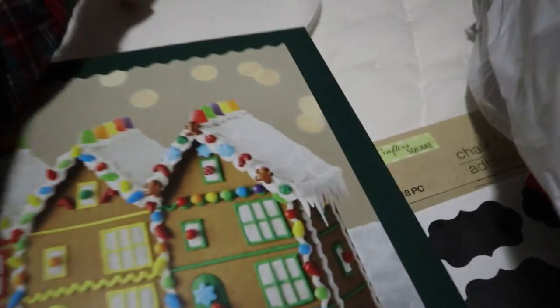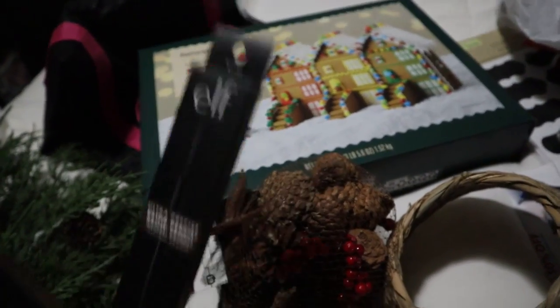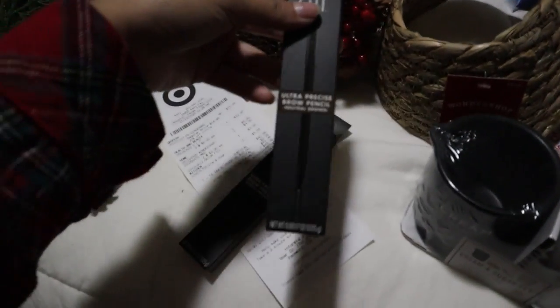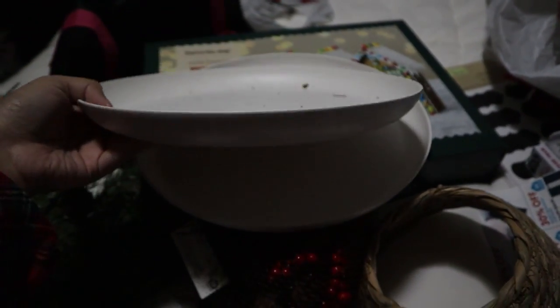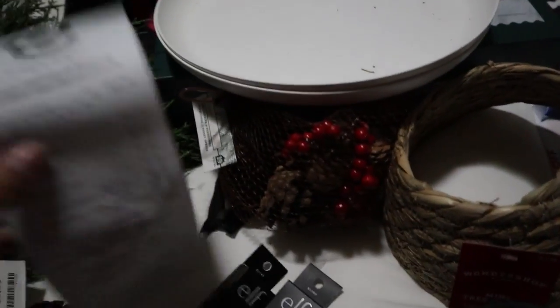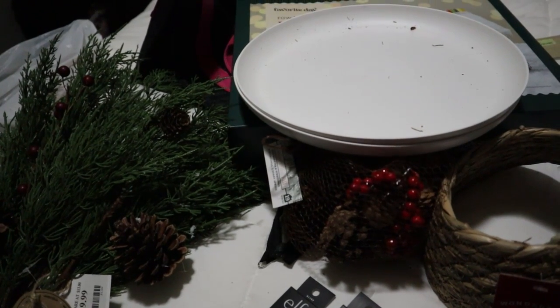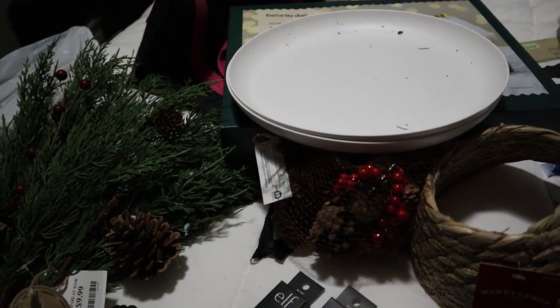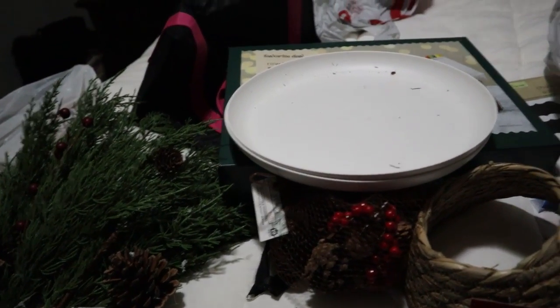Let's just do it. I also restocked up on my favorite e.l.f. eyebrow pencils. I got two of these in the shade neutral brown. I love that. And then last but not least, I got these two plates, well, the only two plates left. These are plastic and these are $3 each. I can't remember exactly. Okay, no, it was $3 each. Yes, $3 each. And for the total at Target, it was $43.38.